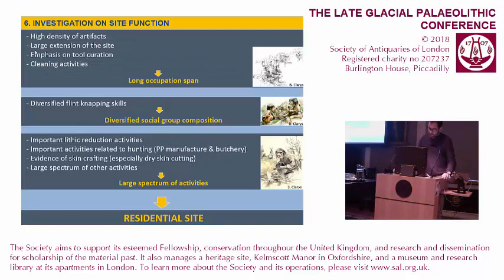So these evidences, as well as all the data from the technological study and usewear study, allow us to investigate the status of the site. The high density of artifacts, the large extension of the site, the emphasis on tool curation, and the cleaning activities suggest a long occupation span of this site. Then, the identification of diversified flint-knapping skills also suggests diversified social group composition at La Fosse. And finally, the important lithic production activities, activities related to hunting, skin crafting and other crafting activities suggest very various types of activities on the site. So we have a site with a long occupation span, a diversified group, and a large spectrum of activities. So we think it's a residential site.